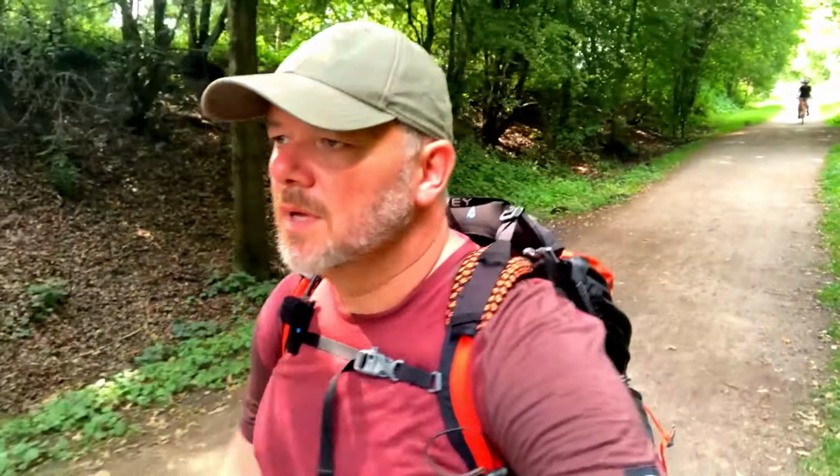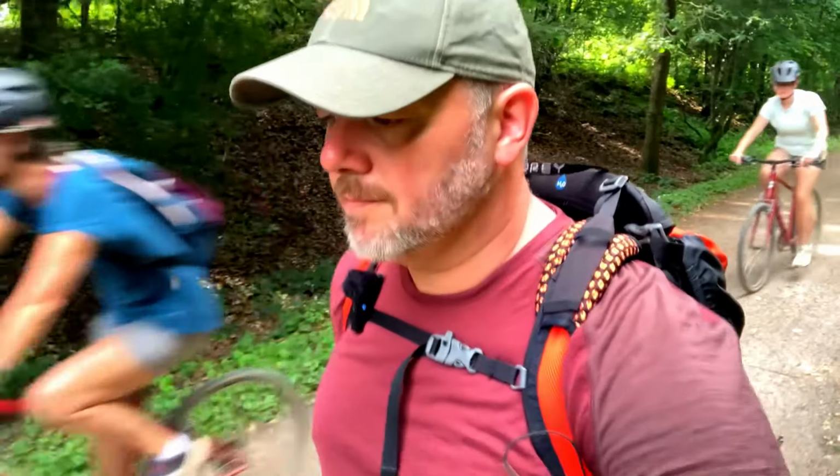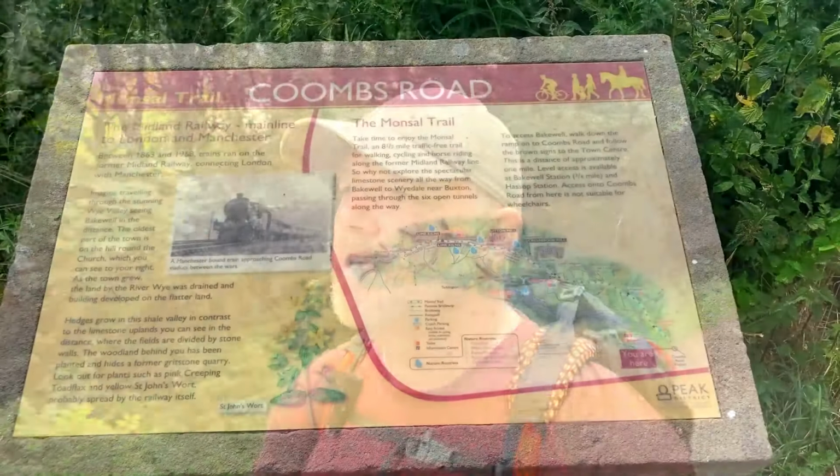There's Chee Dale, Lathkill Dale, the Tissington Trail, of course the Monsal Trail. But there's a lot around in a short distance. So a great place for adventuring. And of course you've got Bakewell and Buxton as well to go into in the evenings if you wanted to.